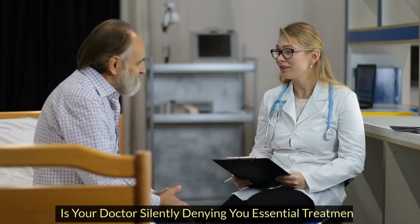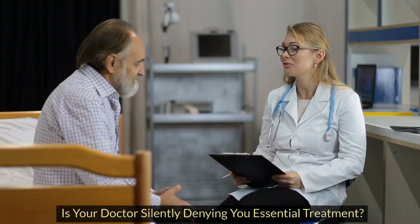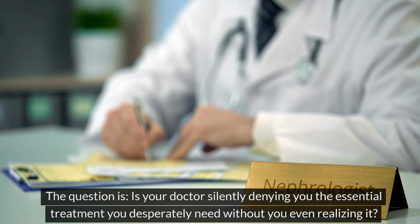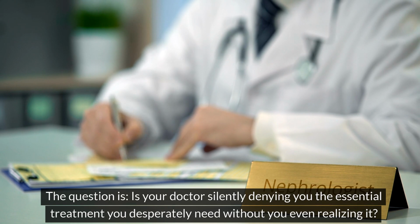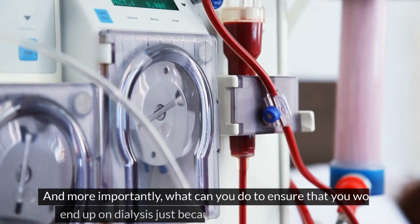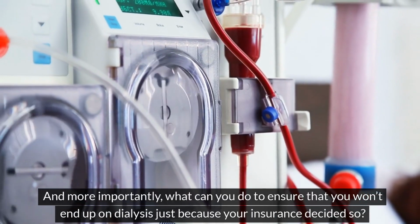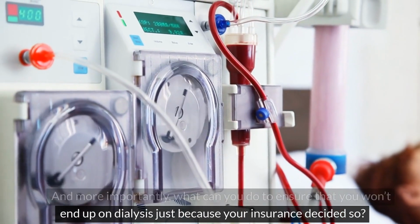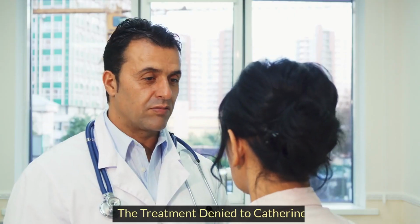Is your doctor silently denying you essential treatment? The question is, is your doctor silently denying you the essential treatment you desperately need without you even realizing it? And more importantly, what can you do to ensure that you won't end up on dialysis just because your insurance decided so? The treatment denied to Catherine.